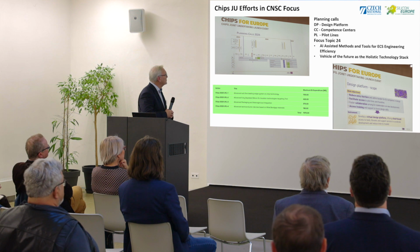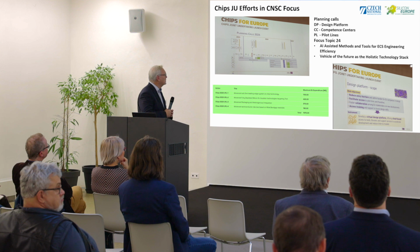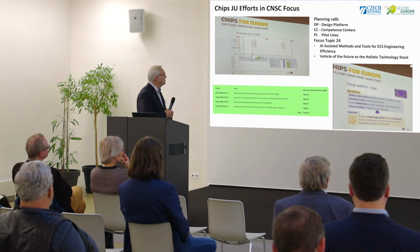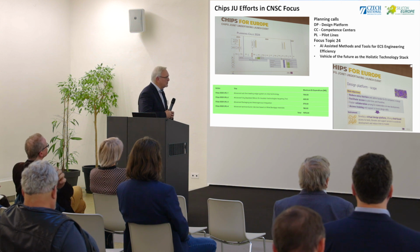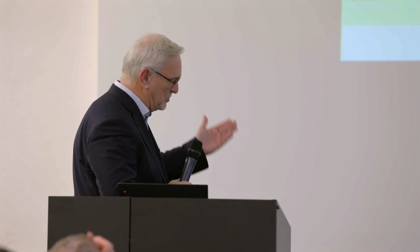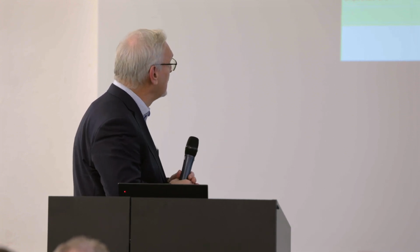So the planning course, the design platform, competence centers, pilot lines, and we are also already focused on future AI-assisted methods and tools for ECS engineering efficiency. That has a very good connection with the experience we already have, as I mentioned at the beginning. Then there's a very interesting movement for R&D, for the vehicle of the future, the holistic technology stack, which is connected with the hardware abstraction layer and those activities.